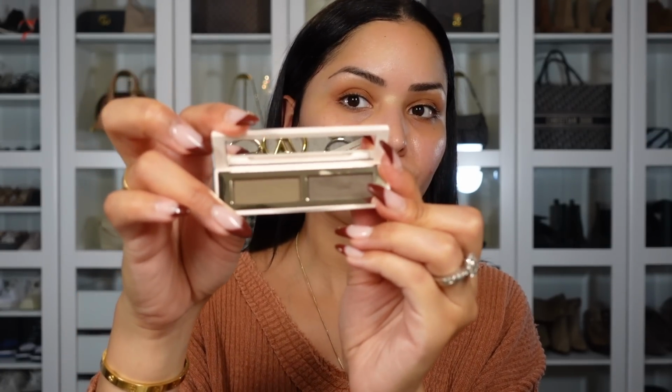A lot of you guys suggested the new Rare Beauty Brow Duo. I have the shade brown and light brown, and I think we're gonna go with light brown because it looks like it'll be a good match for my hair.